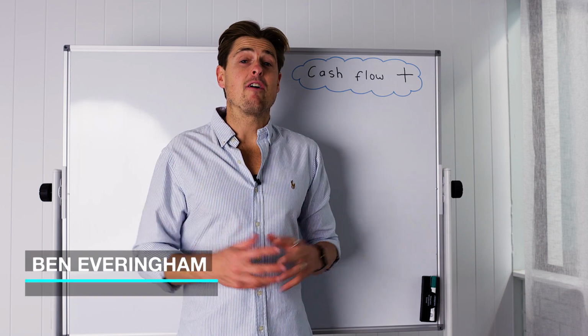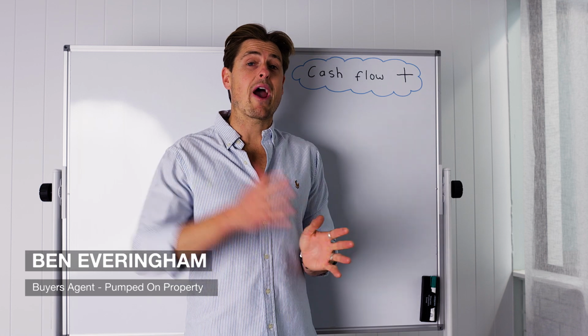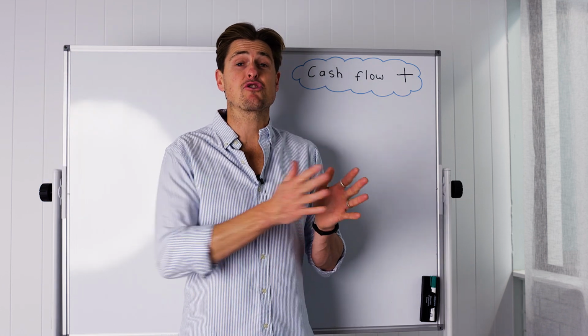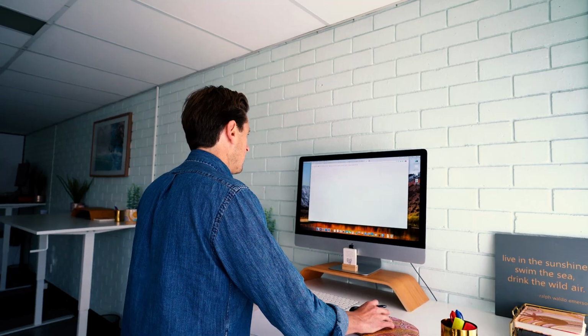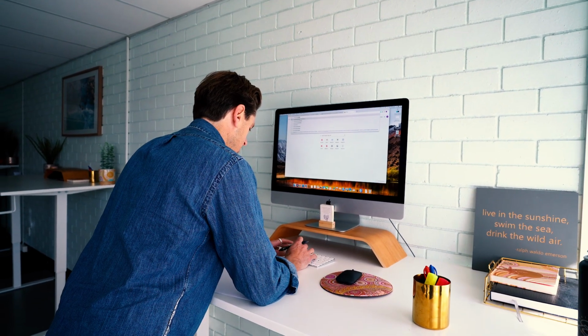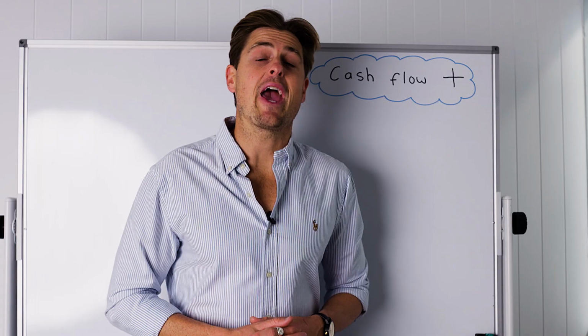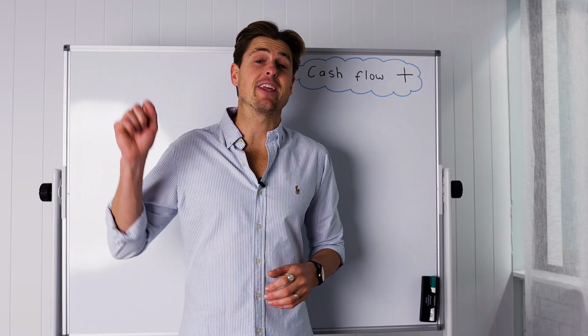As an investor, I've always been interested in creating a property portfolio that not just gets great long-term capital growth, but extremely strong positive cash flow during my holding period. For me, the positive cash flows always help me sleep better at night. It's buffered when interest rates go up and down, and it's reduced the risk across my portfolio, which is why I wanted to show you how to create a positive portfolio in the current market.